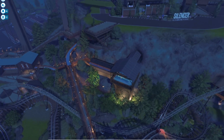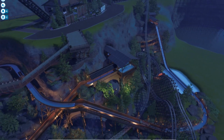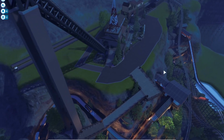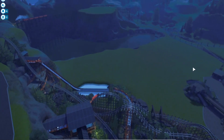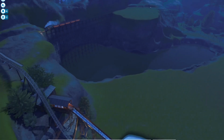Alright, so anyway guys, I think we're going to leave it there for this episode. If you guys have any ideas on what we should be adding in the future, please let me know, as I believe we will be working on this area up here next week. And then we'll be transitioning over onto that plateau over there, where I've got a couple different ideas of what I want to put over there.